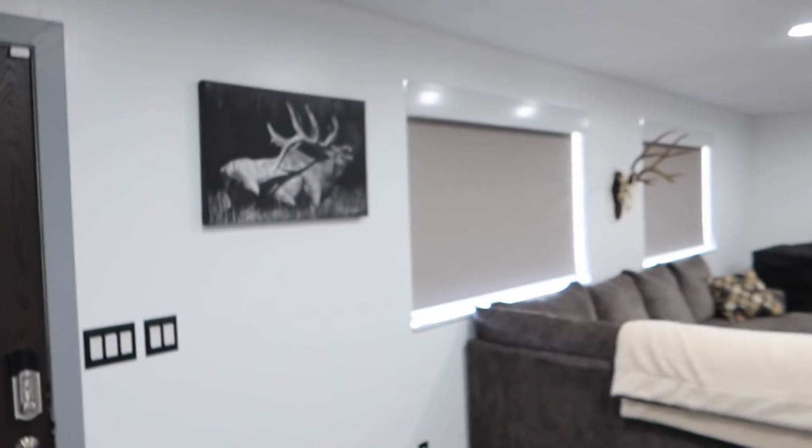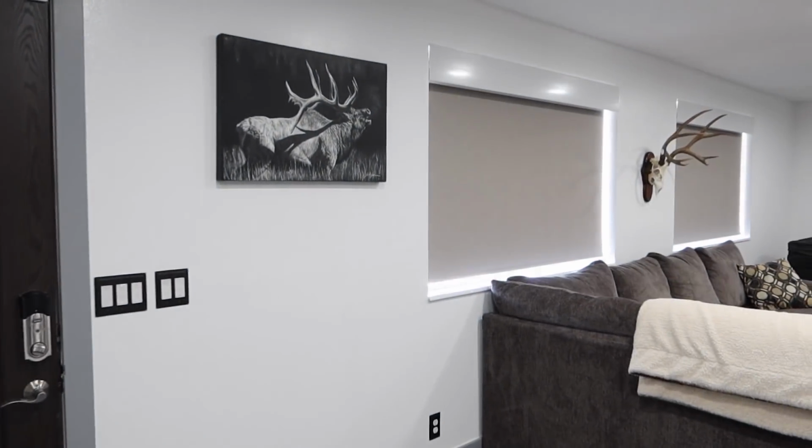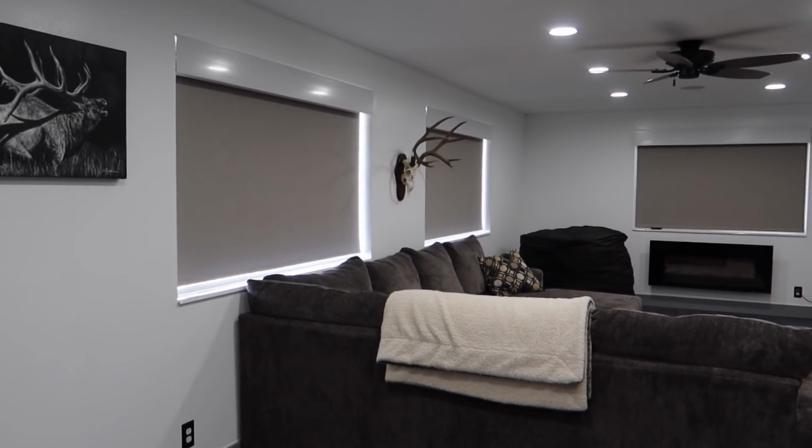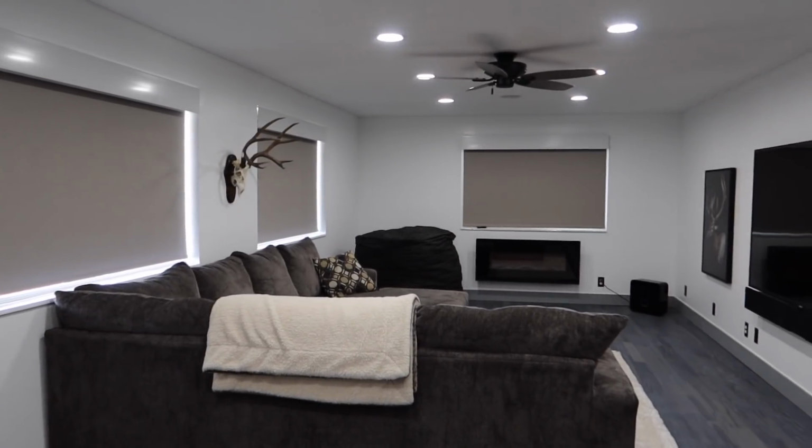But yeah, you can see this wall is still rough because we're gonna do some type of feature wall, maybe a barnwood wall, maybe shiplap, I don't know, something cool to kind of add some texture to the room and get some more color in here, because I did decide to paint the entire room white. So let's give you guys a quick look at the room to this point. We'll just kind of walk through it, show you what I did.